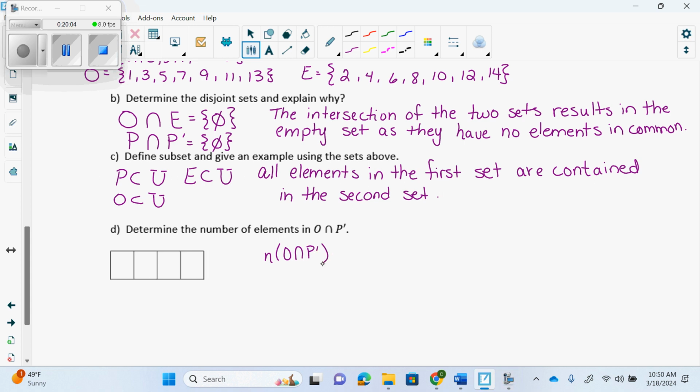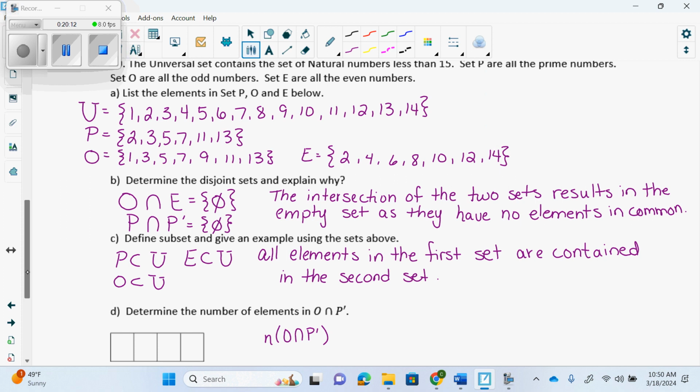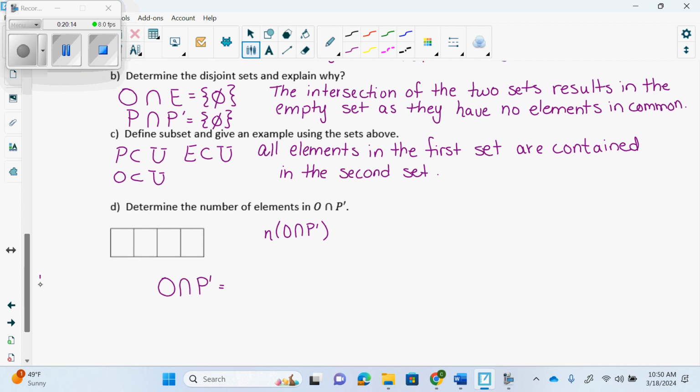So I want the number of elements in O and P. So I'm going to list the ones in our P complement. O is 1, 3, 5, 7, 9, 11, 13. P prime is 1, 2, 3, 4, 6, 8, 9, 10, 12, 14, right? And O is 1, 3, 5, 7, 9, 11, 13. This means what? And. It also means what other word?